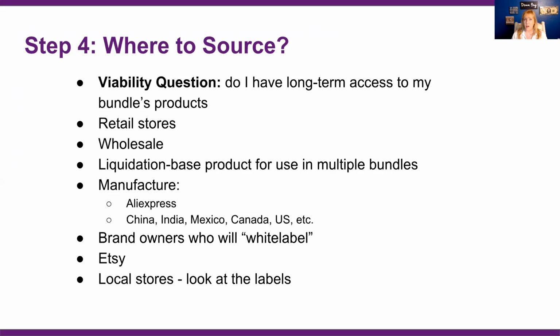It's a little bit different than other people do liquidation. So manufacturer, direct to manufacturer. I think I mentioned I just got back from China. You can do AliExpress, China, India, Mexico, Canada, US. So China is not the only place to source, guys. There are countries all over the world, Poland, Guatemala, Costa Rica, great product, right? So you can have things manufactured in the US, in Canada. So look outside of China.